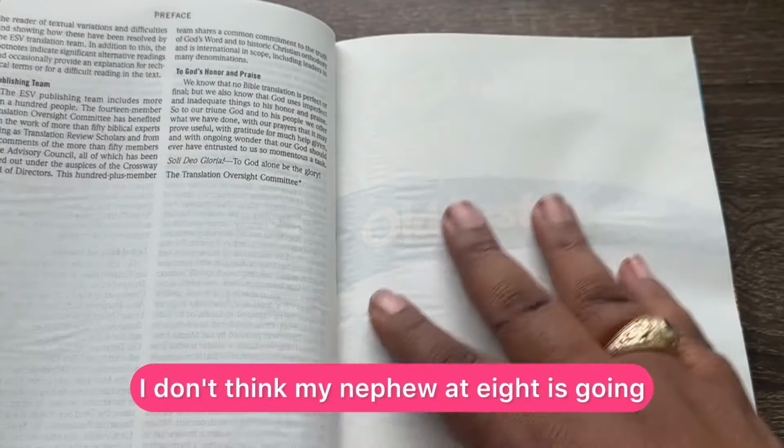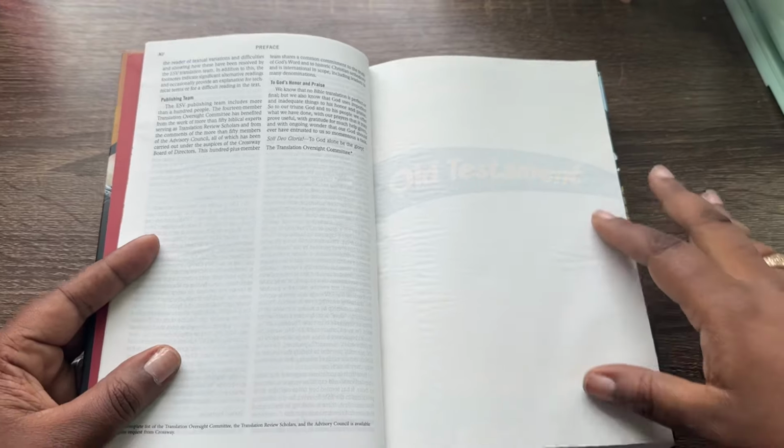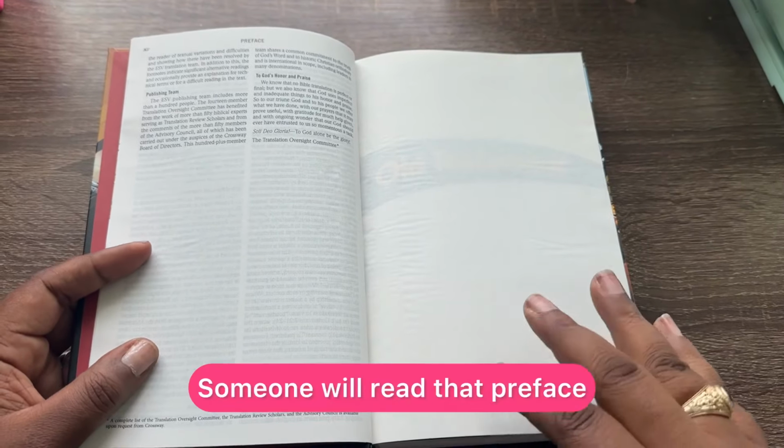So here's the preface. I don't think my nephew at 8 is going to read the preface, but hey, maybe his mom will. Someone will read that preface.